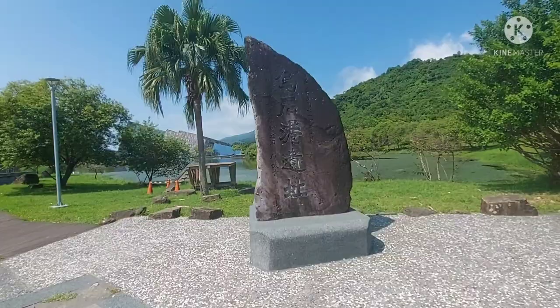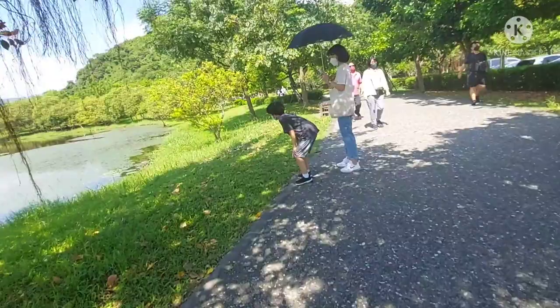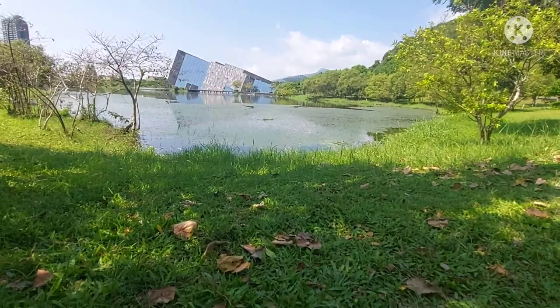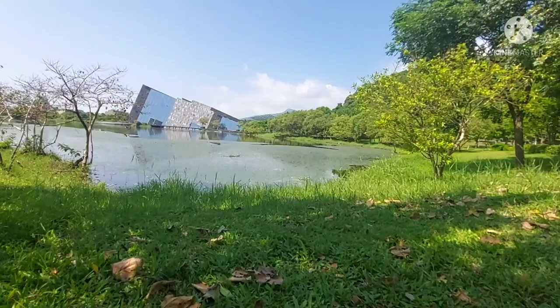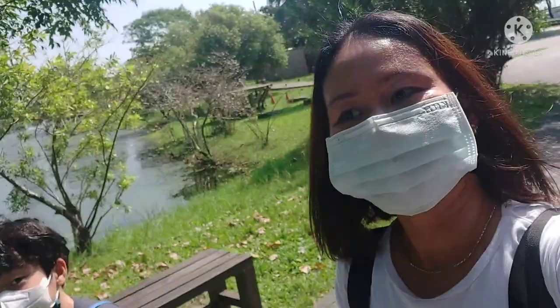That is the museum, guys. See? Yeah, so nice. So nice view. JP, you're going to stop? Don't stop. We're walking, going to the museum.